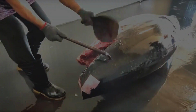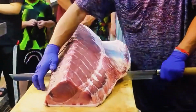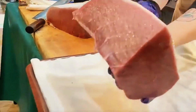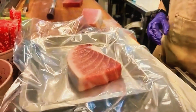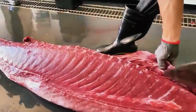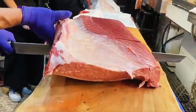But it is not just a matter of getting the products from point A to point B. Transportation needs to be fast and efficient to meet demands that can vary depending on location and season. For example, during the summer, the demand for fresh and light tuna-based dishes increases significantly, requiring an increase in production and distribution speed.